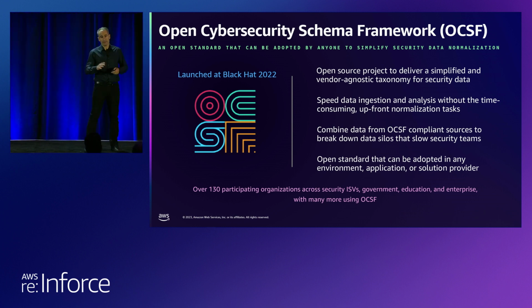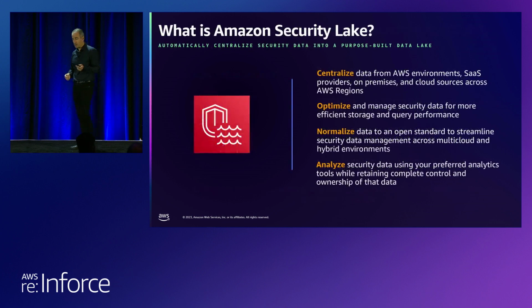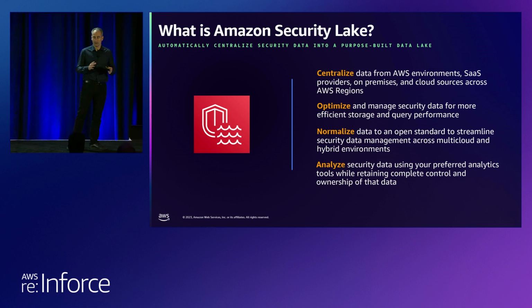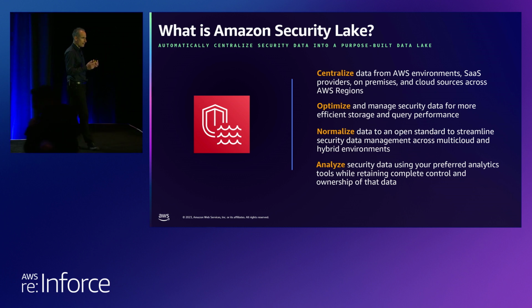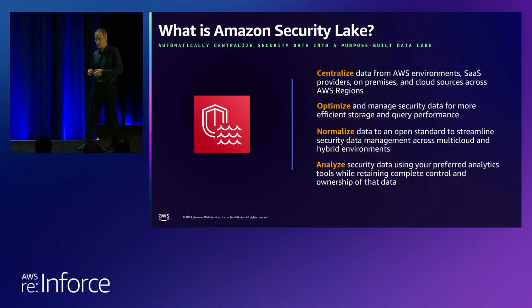So we launched that as a foundational step. And the second thing we did to address those challenges, to deliver on this vision of what customers wanted, is announce Amazon Security Lake. We announced Security Lake in preview at re:Invent 2022, and now we have announced the general availability on May 30, so about 2 weeks ago. And Security Lake is a turnkey service from AWS that helps you build and manage a security data lake that provides centralization of your data automatically across AWS logs, but also other cloud providers, on-prem, SaaS services.